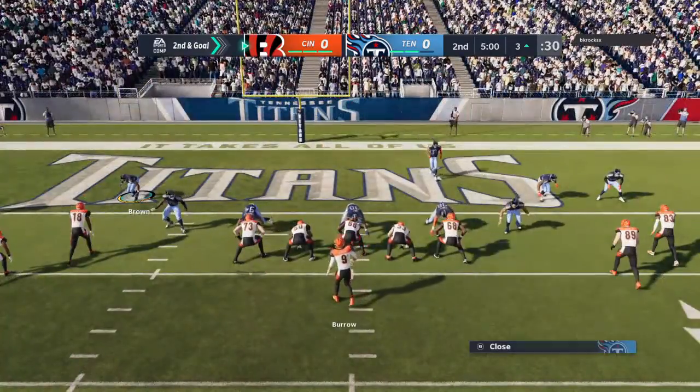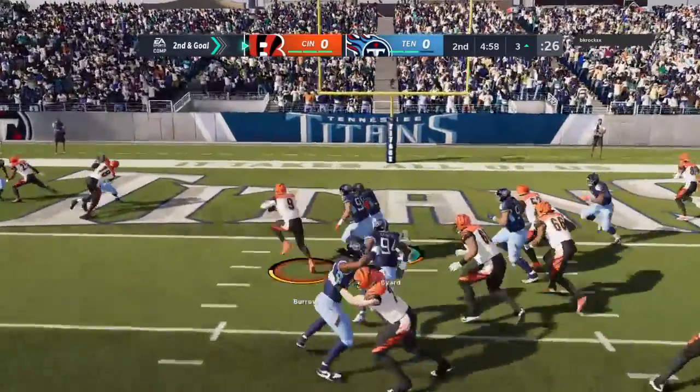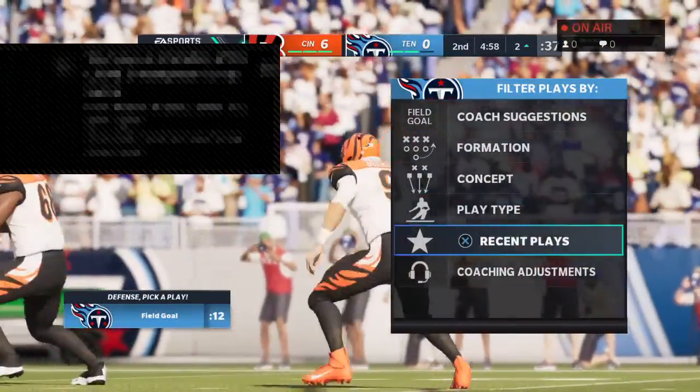So the ball position now at the 3. Here's 2nd and goal. And he is in. Touchdown, Bengals. First onto the scoreboard here this afternoon.